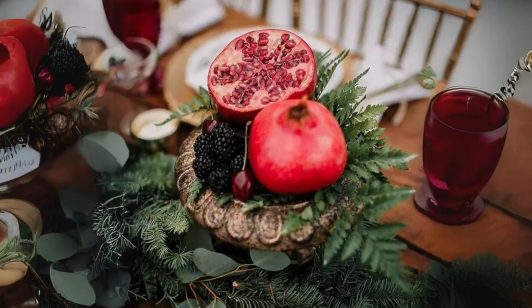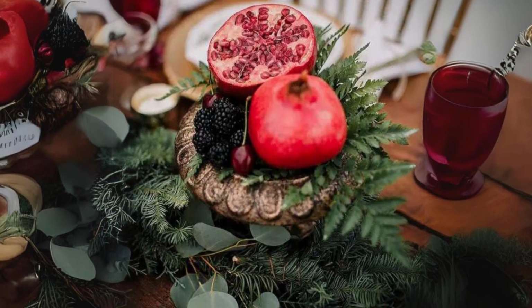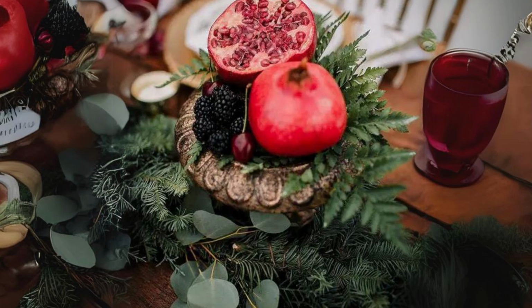Vintage urn centerpiece. Fill a vintage urn with blackberries, cherries, pomegranates, and greenery for a gorgeous centerpiece that transitions seamlessly from fall to Christmas.